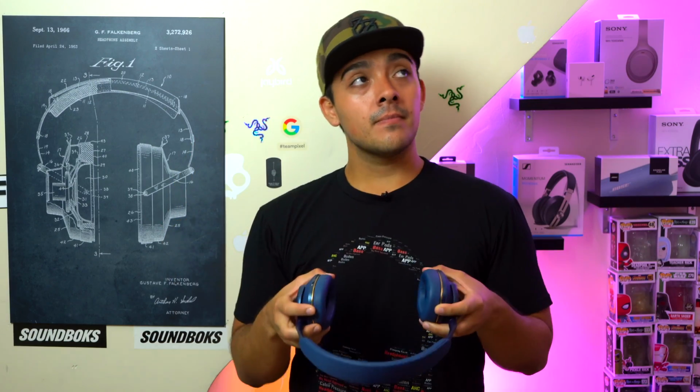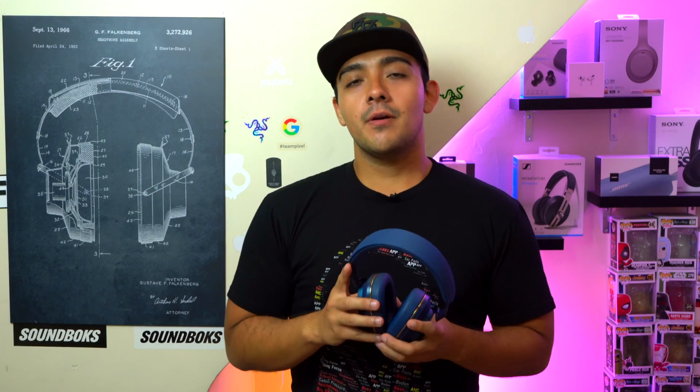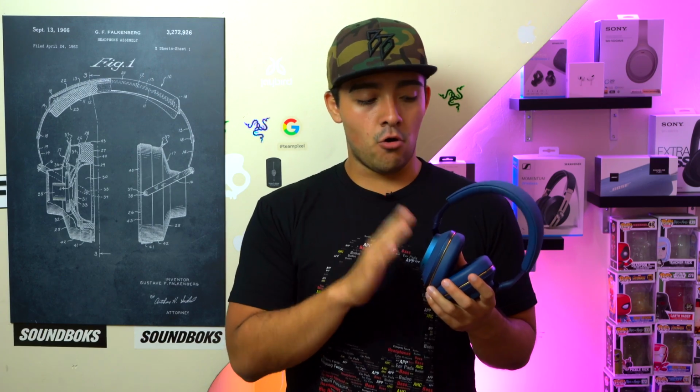However, something that the PX7 S2s have that these other 2 Bose headphones don't are wear sensors. So if you were to take these headphones off, they'll automatically pause your music, and then when you put them back on, they'll start playing your music again. However, the problem with these wear sensors is that, number one, they are rather slow to react when compared to other headphones out there that have wear sensors.